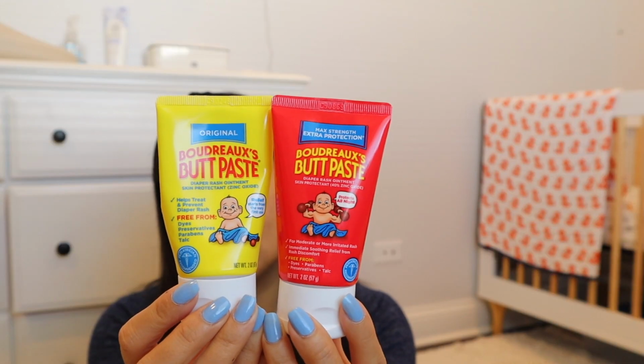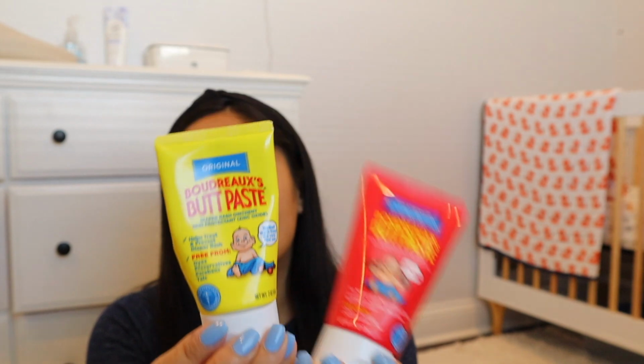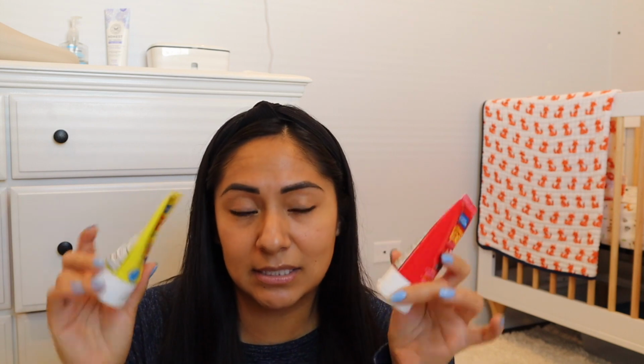All right, the next item are these things. This is kind of going with the changing station items. These are the Boudreaux's. I hope I'm saying that right. They're the butt paste. Now, when my mom had my youngest sister, I remember her using talc. Apparently that's not a thing anymore, and when I was pregnant I realized that people don't use talc anymore, so now they use these things, and this is kind of like a thick butt paste, and that's why they call it butt paste. It's a really thick paste that you put on your baby's butt, and it prevents or soothes diaper rash.